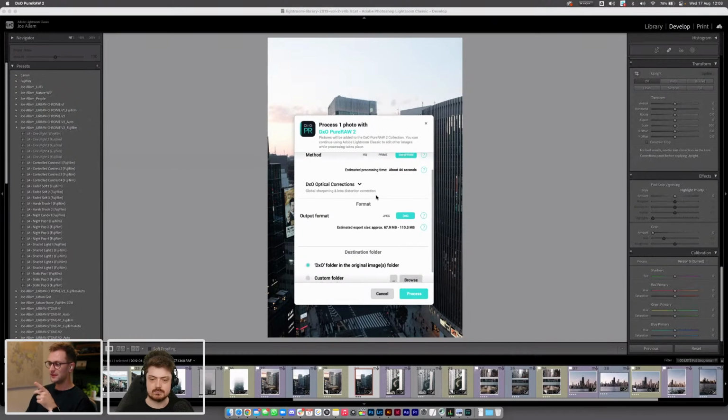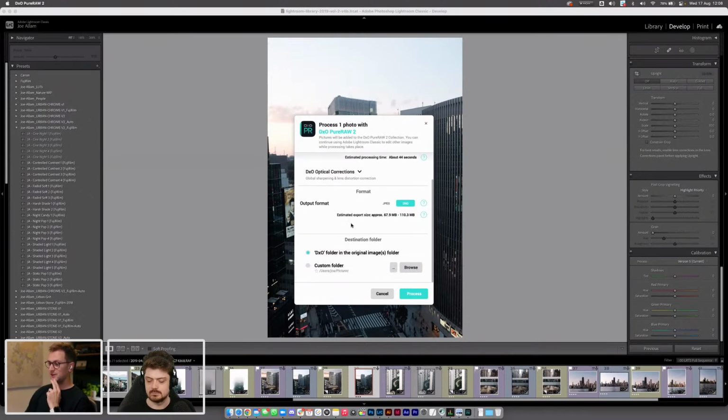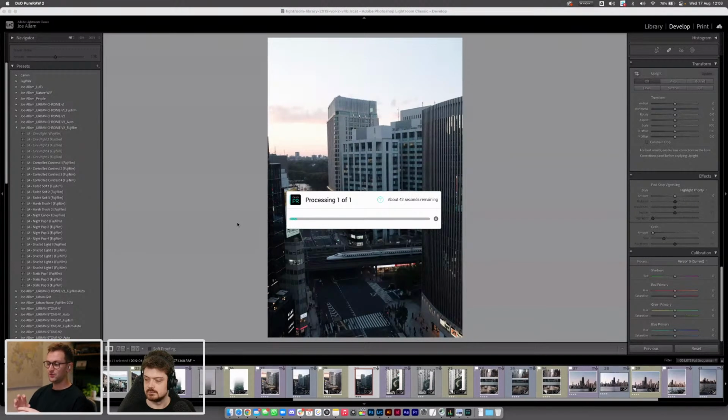I should probably note that this software was sent to me by the company, but it's pretty powerful and affordable, and I would recommend it. It's very, very good. So we're just going to use all the top settings pretty much. So DeepPRIME, create a DNG file, and save it in a folder next to where the original file is saved. What this does is it grabs a profile of the camera and the lens, and it will demosaic it in its own algorithm, separate to how Lightroom processes Fujifilm files.